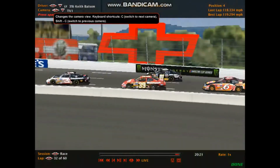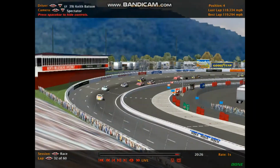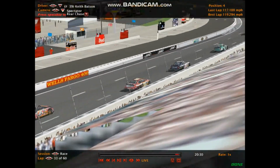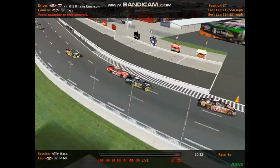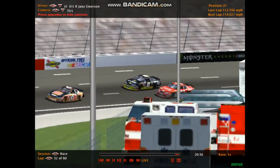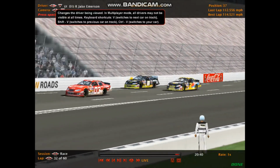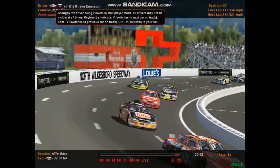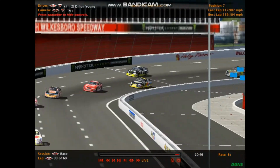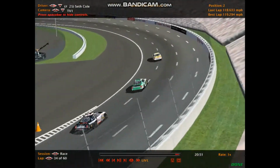And they have gotten up to the back of Jake Emerson's car. Emerson now up the high side. He's in this pack of cars, but he's not on the lead lap. He is in the 37th position right now. And Emerson very slow right there. Dylan Young and Charles Sanford both go by him. Young running in the 7th position. Sanford in 6th place right now at the moment.